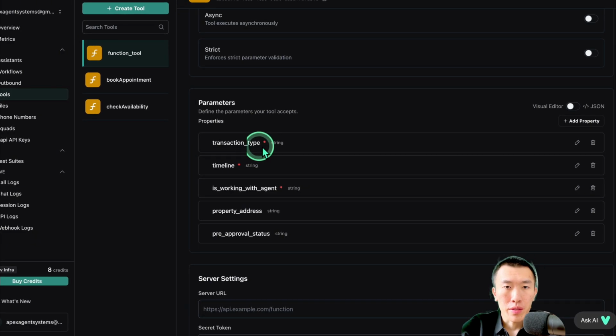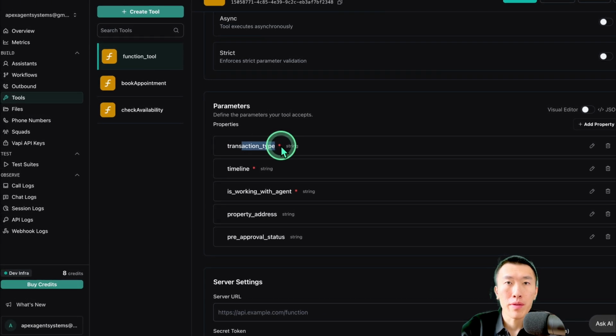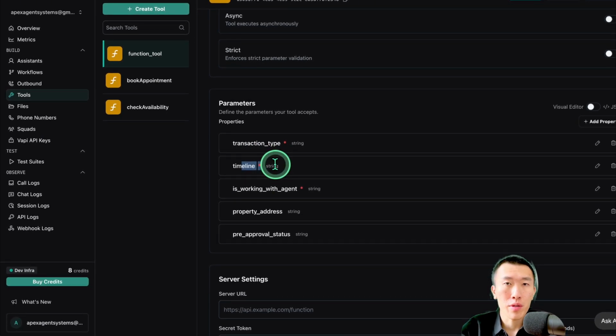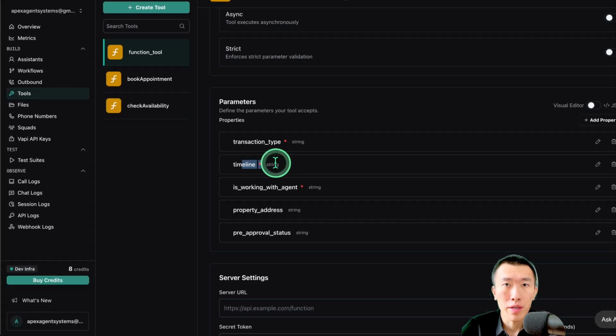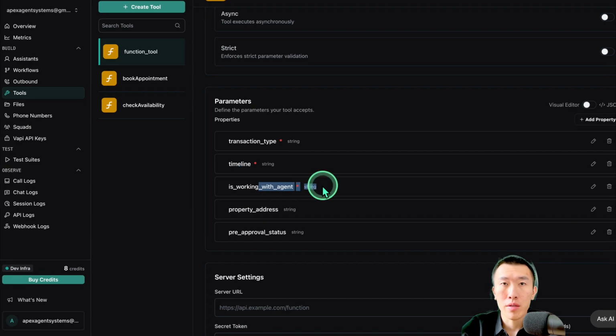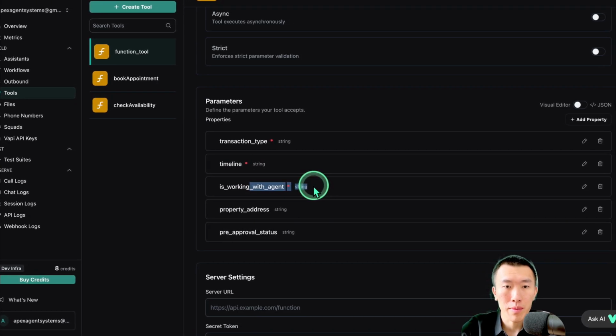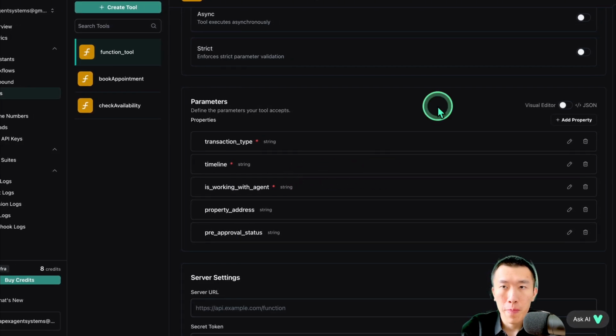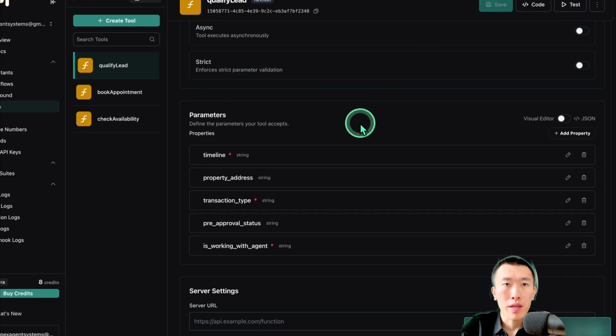So here it's asking for a transaction type, whether the client is going to be a buyer or a seller, and a timeline. So how soon are they trying to buy or sell? If it's 2 years from now, we don't want to work with them because that's just too long. And if they're working with an agent already, we're just going to decline them because that's a waste of time, right? So this is very important when trying to save time with your AI agent. So now that that's done, click on save.